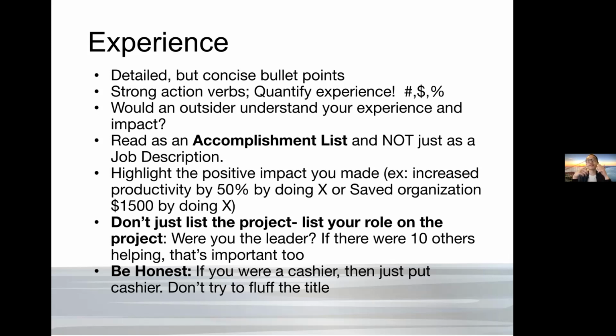So another thing to keep in mind to turn your bullet points into accomplishments is to not just list out the project itself or what it is that you did, but to also go into a little bit more detail about what your role was. Did you, for example, write a specific section of the code that led to your project or product to do this specific thing?